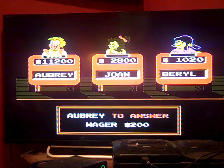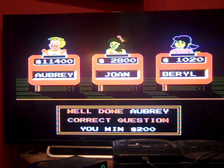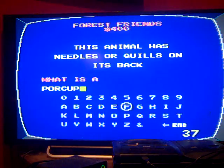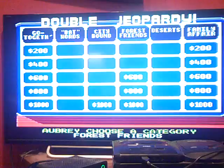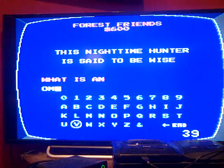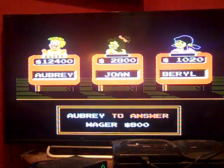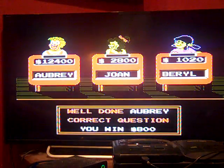Its bad smell is its defense against enemies. What's a skunk? Four friends for 400. This animal has needles or quills on its back. What's a porcupine? Four friends for 600. This nighttime hunter is said to be wise. What's an owl? Four friends 800. This ring-tailed animal likes to wash its food. What is a raccoon? Four friends 1,000.